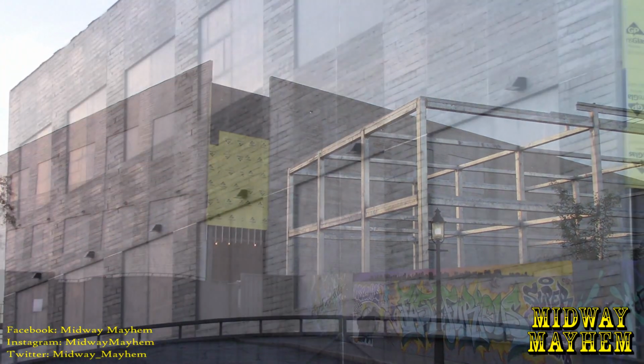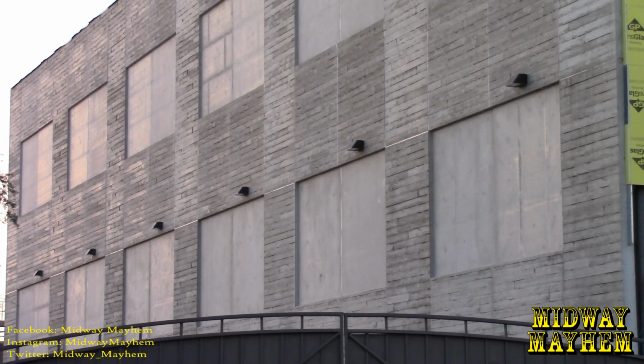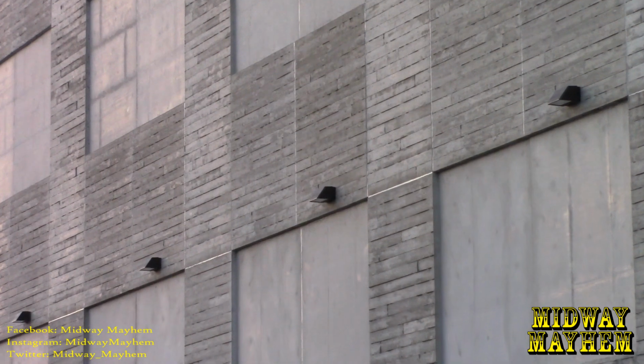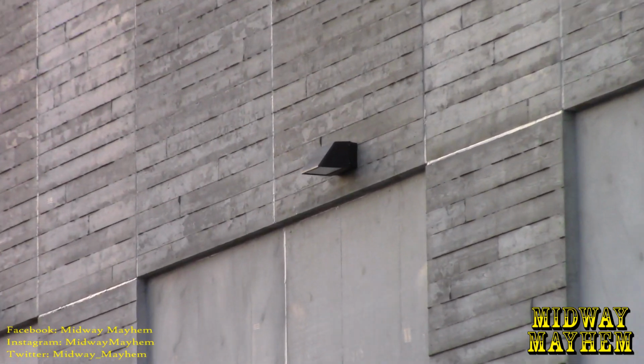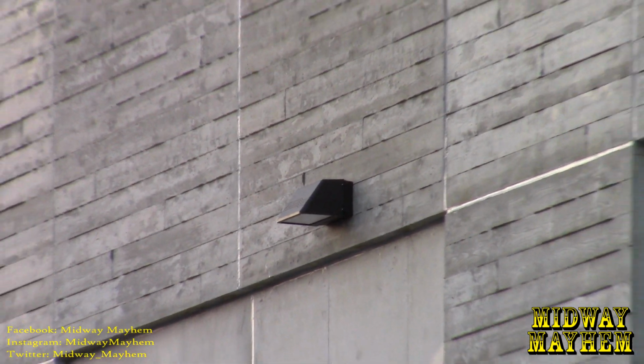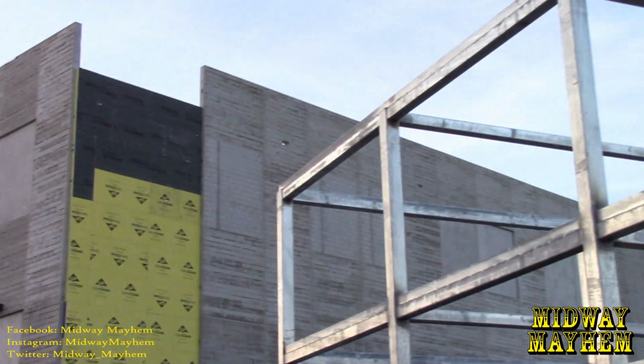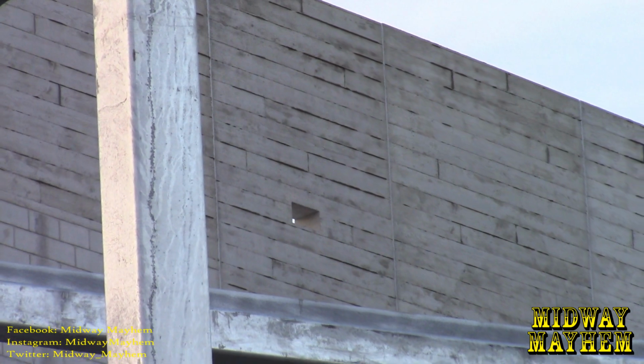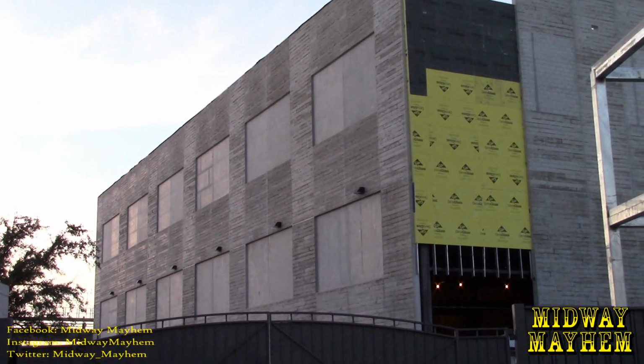We're over here. On the outside of the building, I also noticed we now have lights. As we zoom in right there. See? Lighting. And I'm starting to wonder if that's what's going on up over here. Again, we have more of those holes in place. But yeah, something else.